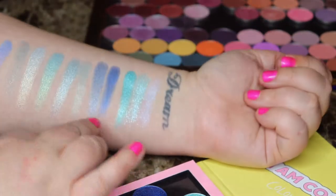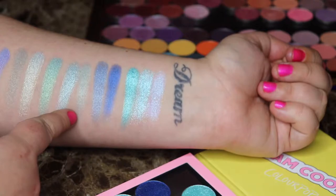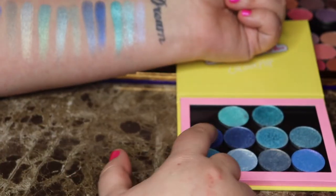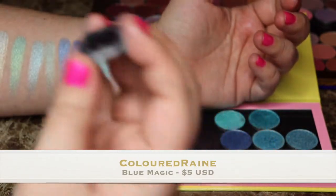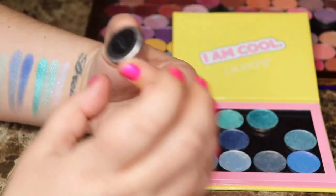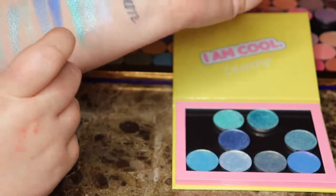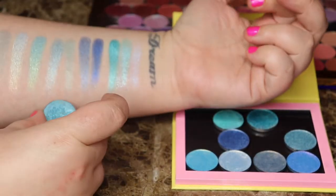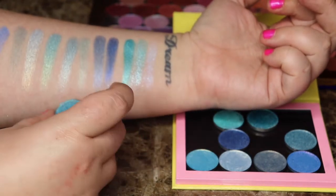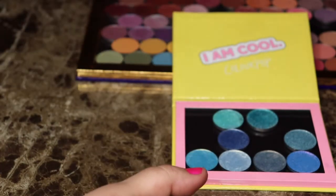Okay, so two that I'm not fully impressed with is this one here, this blue, and this blue, so that's this one and this one. This is Blue Magic from Colored Rain. I'm gonna declutter that one. And this one is Pegasus from Make a Geek. Weird. I thought I loved that shadow, with the other ones beside it, they just look so much more pigmented, so I'm gonna get rid of that one.